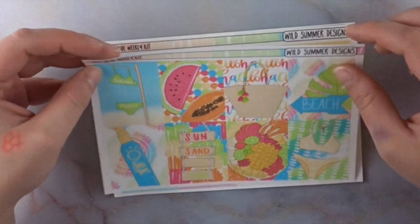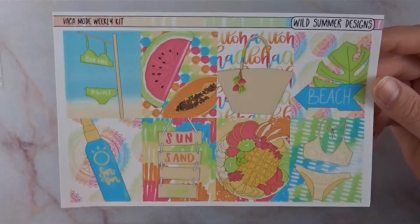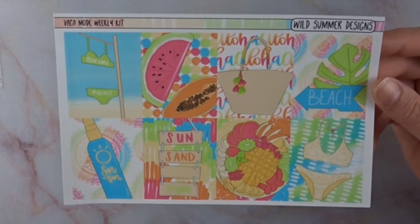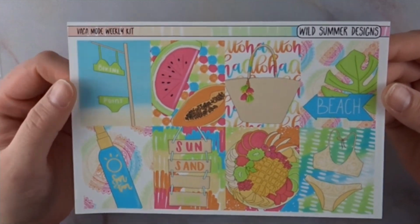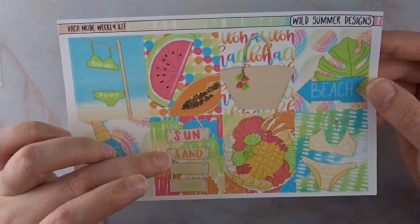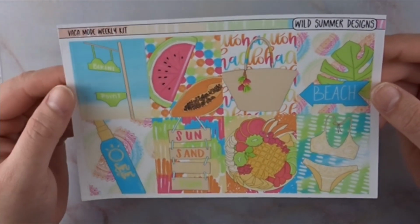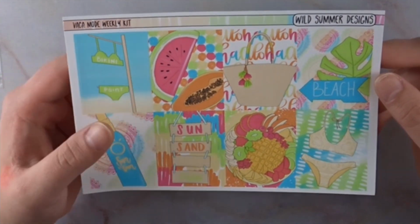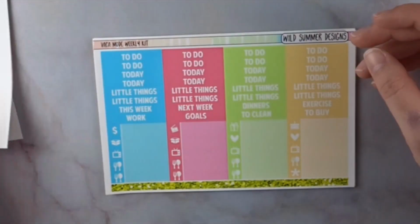Ooh, yes. Look at that papaya and watermelon. We have like this fruit platter going on. Bikini suit that I cannot wear. No one wants to see me wear a bikini. No, ma'am. Probably the sand, sun, surf, fun. You have the suntan. That's really pretty. I like that beach bag. So these colors are definitely summer ready.